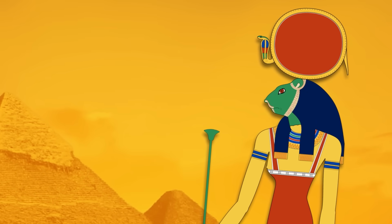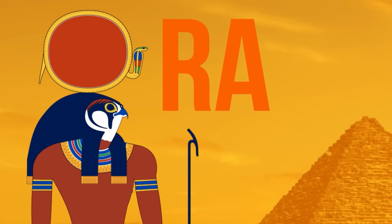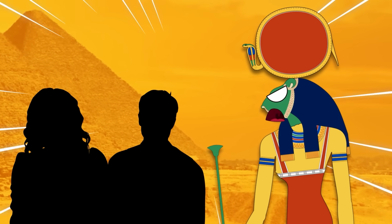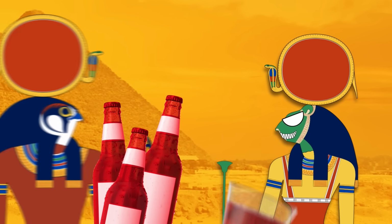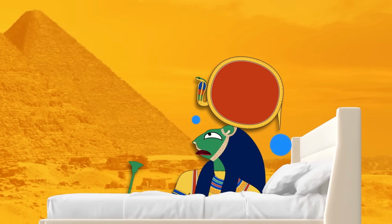For instance, many historians consider the Egyptian feline goddess Sekhmet to be the very first vampire myth. As the story goes, the sun god Ra sent his daughter Sekhmet down to punish humankind for their disobedience. And Sekhmet did this by drinking everyone's blood. Good to the last drop. Eventually, Ra had to calm her down, so he dyed a bunch of beer red, thereby tricking her into thinking it was blood, at which point she got blotto and had to sleep the whole thing off for a couple of days.